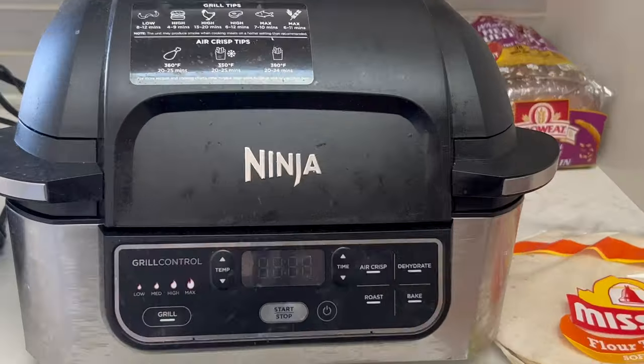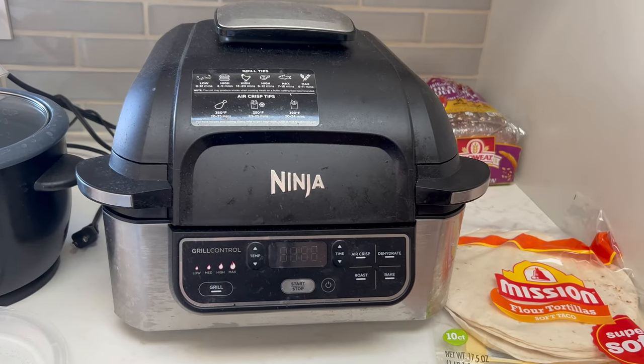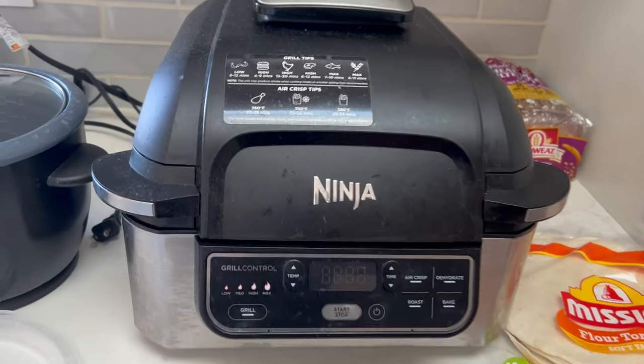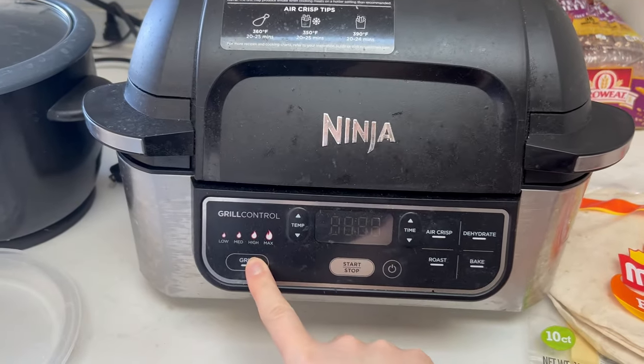So now it's ready to eat, and I'm just actually gonna open the package, and I'm gonna put it in the Ninja. I'm gonna show you guys. Every time I make salmon or meat or something, chicken, I put it in this Ninja. So the way I do it is I press on the grill.